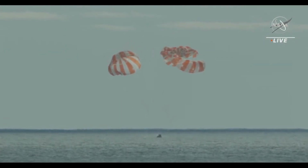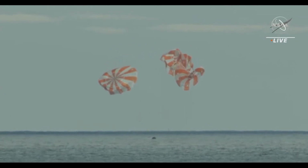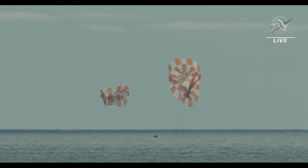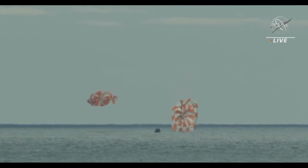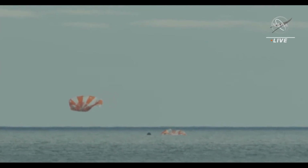From Tranquility Base to Taurus Littrow to the tranquil waters of the Pacific, the latest chapter of NASA's journey to the moon comes to a close. Orion, back on Earth. Unofficial splashdown time, 11:40 and 30 seconds a.m. Central Time.